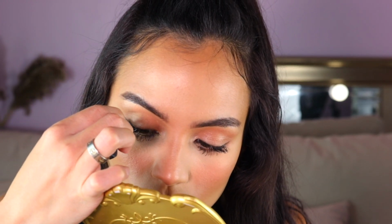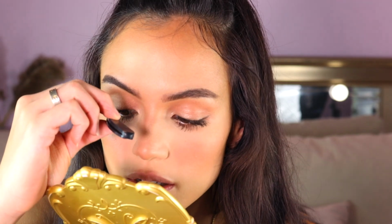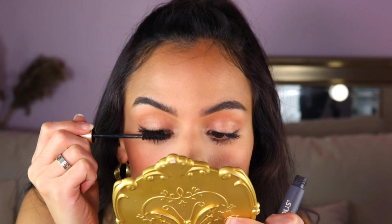Another one, and this time focus it on the tail. Wow, these are pretty. I'm gonna grab another one and put it at the center of my eye. Wow, that looks pretty. And then I'll take another one and put it in this front part. And then I'll do another coat of mascara. Kind of looks like eyelash extensions. So I used a total of 4. I did 2 toward the end and then 2 toward the front.